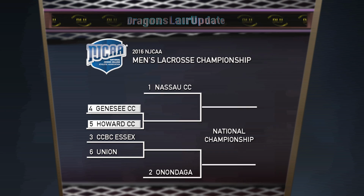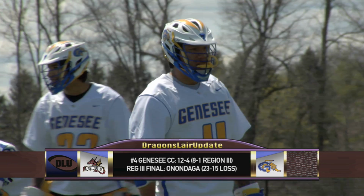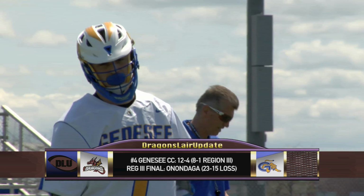Genesee enters the Nationals with a 12-4 record. The Cougars are coming off an 8-goal loss to Onondaga in the Region III Championship. Lacrosse analyst Mike Jones is back for this playoff matchup.